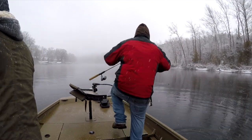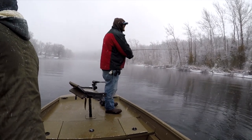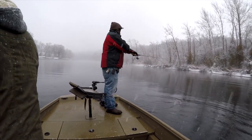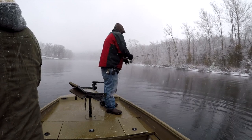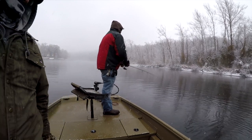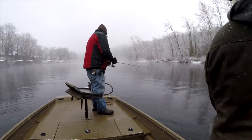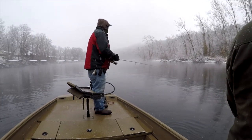Yeah, come over here. Turn around and cast over here. We still got a little bit of this eddy water left before we get back into the current. I'm going to have to be careful on the deck today. It is getting very slick. This is a very wet snow we're experiencing here. I had another fish just then.